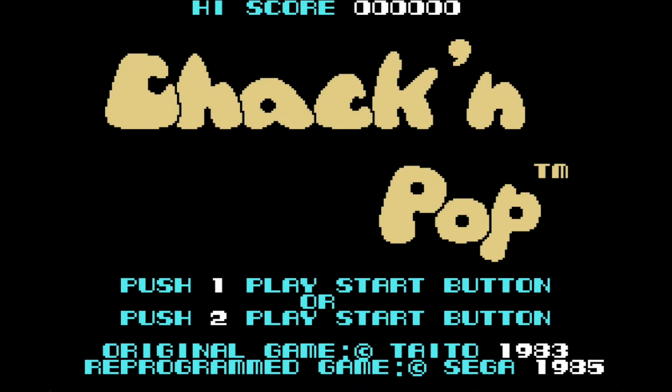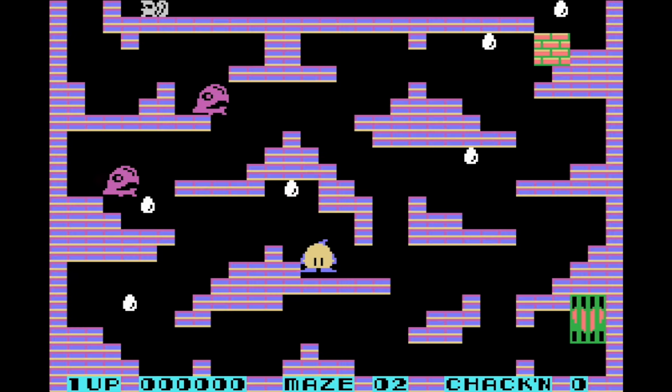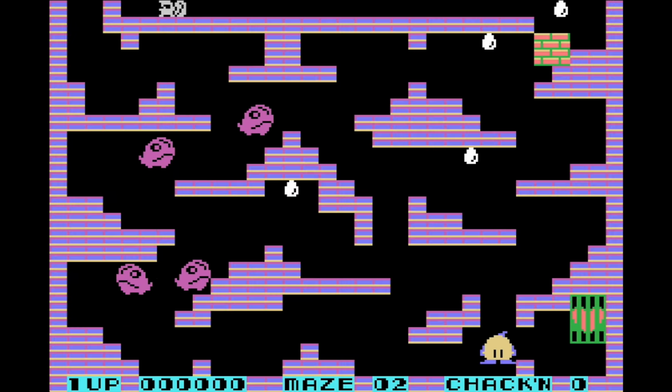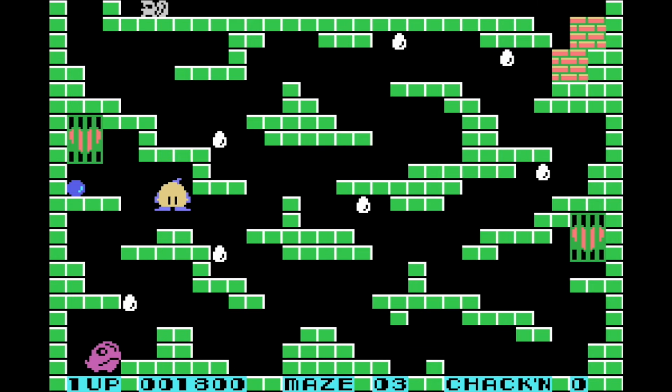Chakin' Pop is originally a game from Taito. You're a Chakin and you need to make your way to the hearts that are in the cages, bomb them, and then escape the level. This is much easier said than done as the enemies are extremely tough to avoid. Even your own shots are tough to avoid and tougher to kill enemies with. I don't like it.